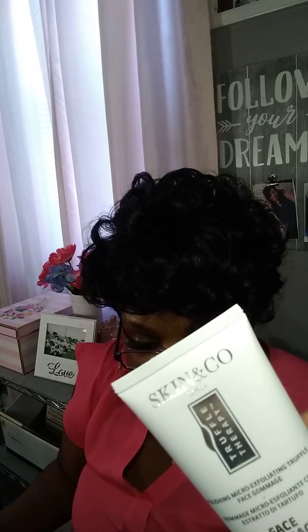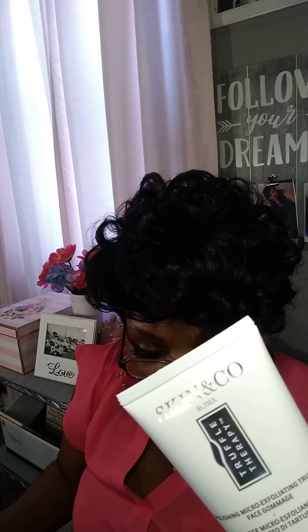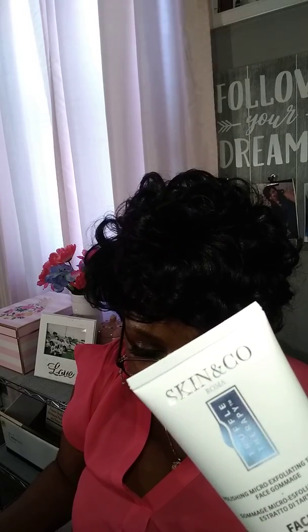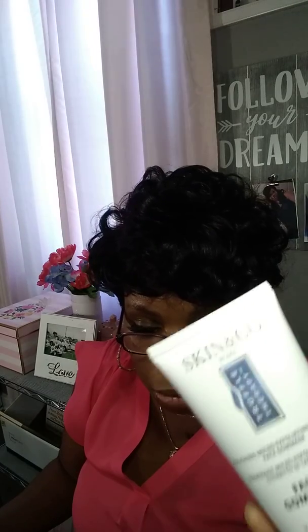And it's saying it can gently buff away and erase dull, lackluster skin, revealing a more luminous and healthy complexion. It's got sweet almond oil, a gentle apricot seed powder, an exclusive black winter truffle extract, a luxurious Italian spa experience. So this is something iconic, it's saying, in the Mediterranean lifestyle. So, hey, this Westerner, I want to experience the Mediterranean luxury. Why not? So, booyah. Thank you, Boxycharm, for that.